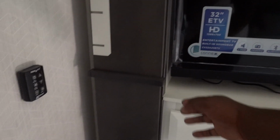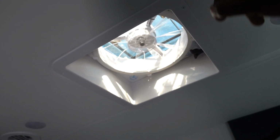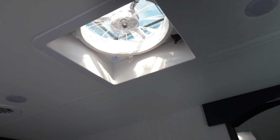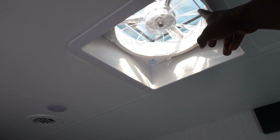And let's see here. They do provide a vent. This is a Maxxair vent. This is something that's good for if it's kind of warm inside of your coach, but you don't want to run the ACs and it's cooler outside. This would be good for that. You can open a window and just let air flow through.